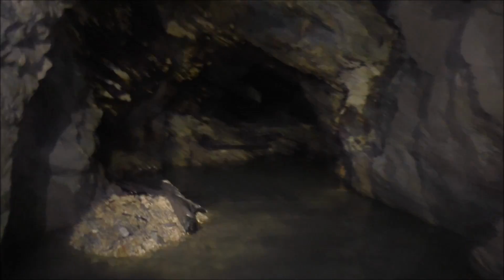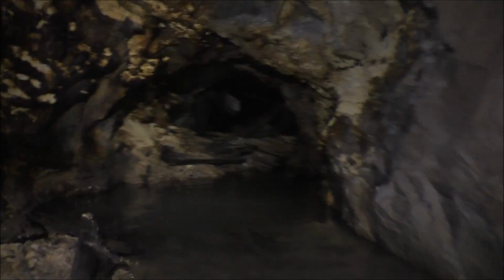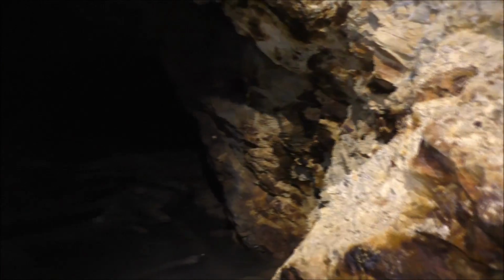We're totally lost here, but the only reason we know we're heading the right way is because the water's muddy. Usually the water's always crystal clear here. So we've pretty much got to be going the right way. If we see a glove and a rope. The navigation on the surface is completely different than it is underground.